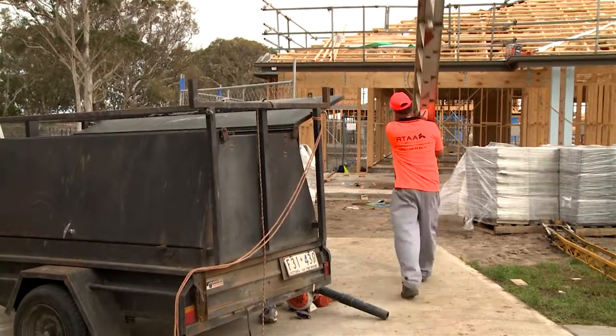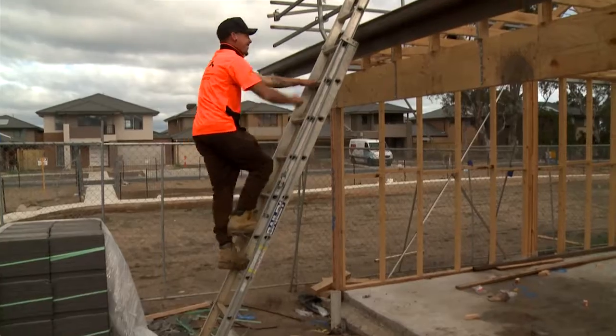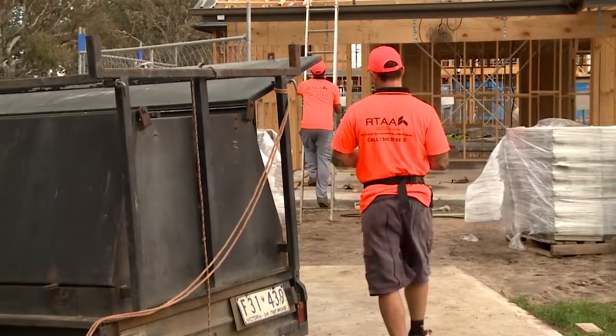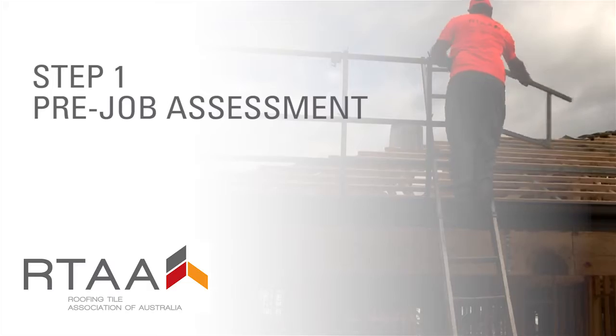Falling from a ladder is one of the most common causes of injury across the construction industry, and we, as roof tilers, have to live with and manage this risk daily. Here are some key things to remember and apply when using a ladder, so that we all get to go home safely every day.